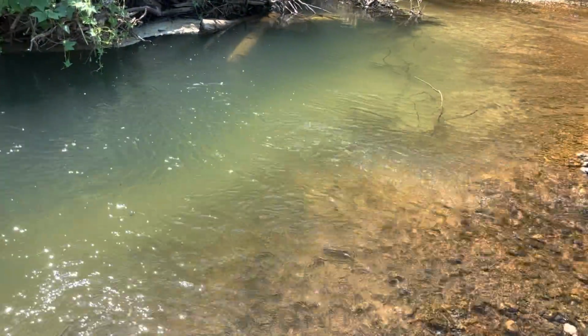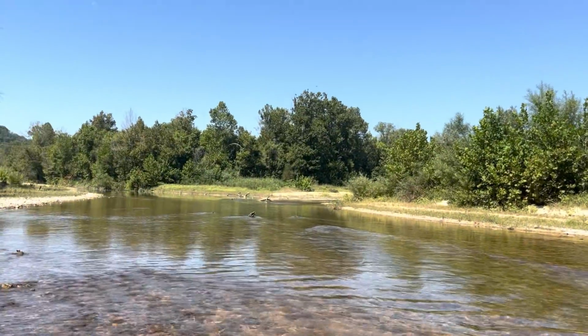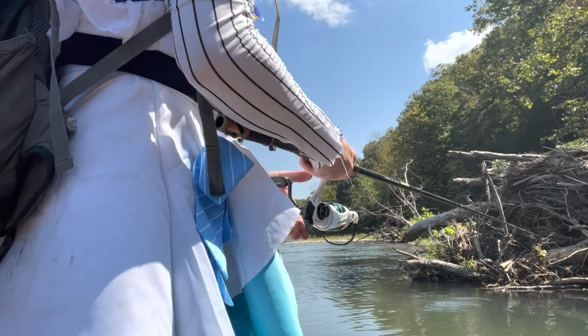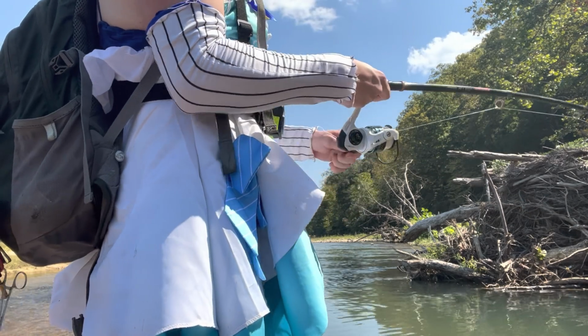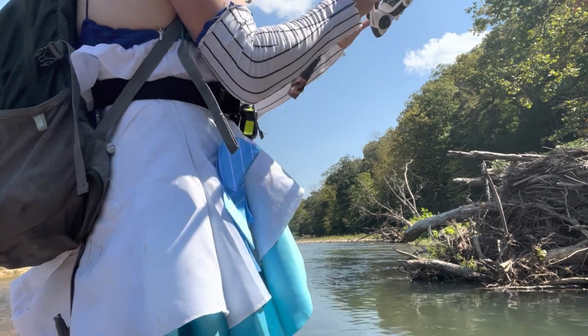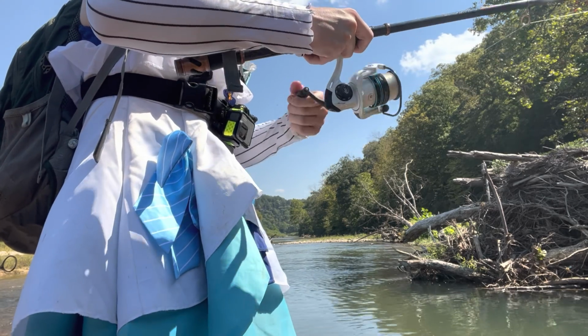Let's see if we can get one more of those out of this hole. And then maybe we'll move up and try out that other creek that comes in right there. Got something. Oh, wait. Dang it. I went to set the hook on a fish and... Oh! Okay, there we go. It's a long ear. A long ear took it.